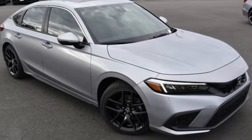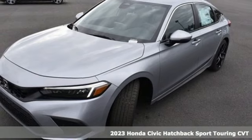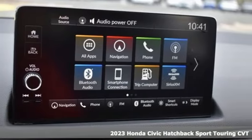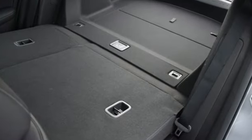It's a new 2023 Honda Civic Hatchback. Aggressive by design with a fierce shape and engine, this Civic Hatchback is perfectly suited for those who love to drive. It's equipped for all your driving needs and wants.